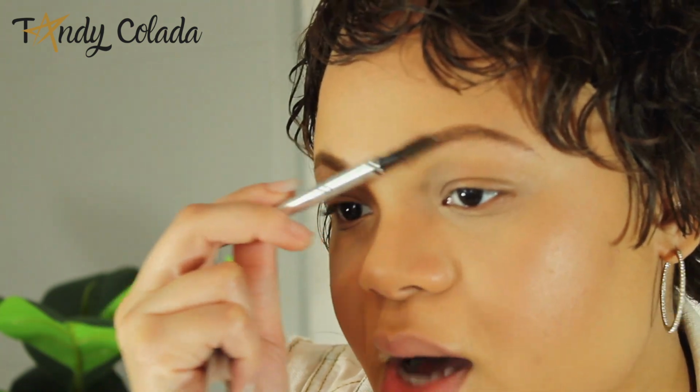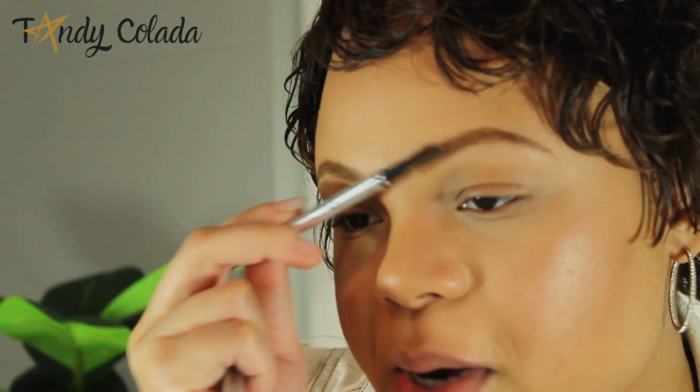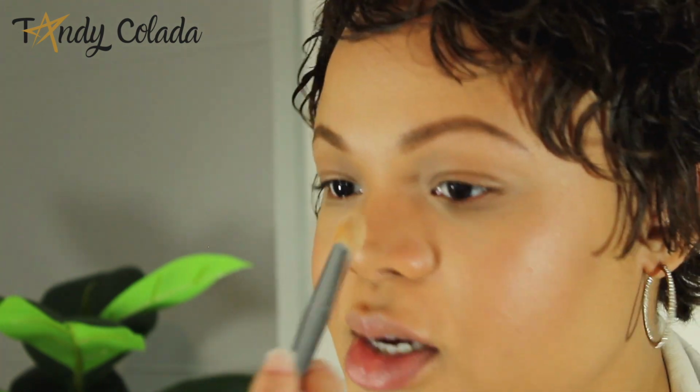I'm sure you guys are like, well, why do I need a brow gel? Sis, you need a brow gel because you did. No, for real though, you need a brow gel because brow gel is going to help lock that product in, so that your brows aren't shiny and missing by the end of the day.